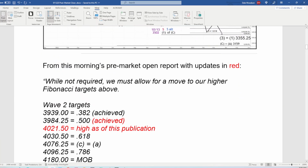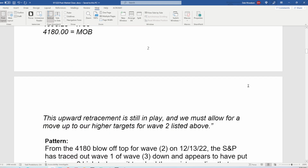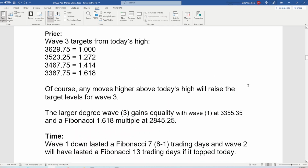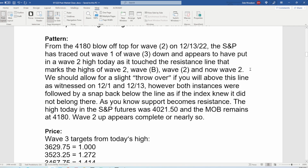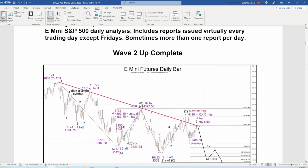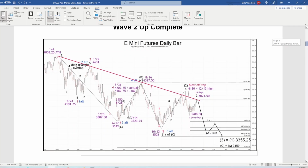We were looking for a move higher. There's where it went to 21.50. There are higher targets for Wave 2, but it cannot go above 41.80. That's the make or break. Again, we had pattern, price, and time. Same thing as the cash market: remain in sell rally mode. So we'll leave you guys with this chart here, the ES futures daily chart.